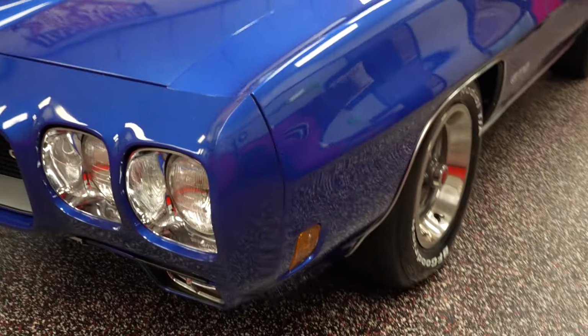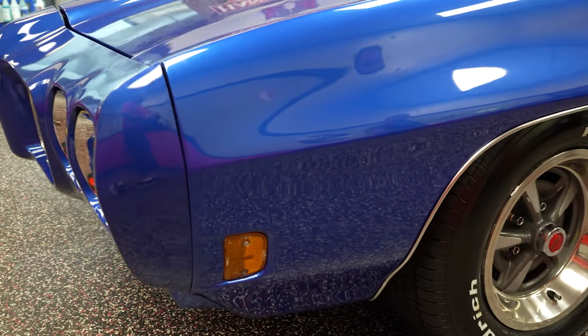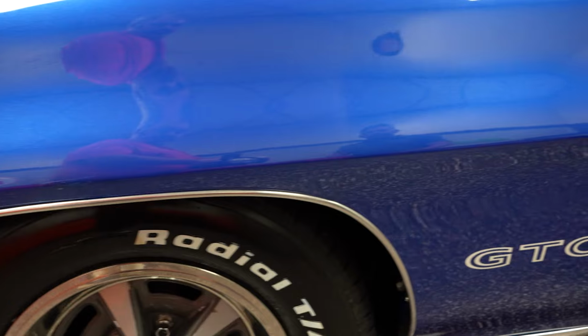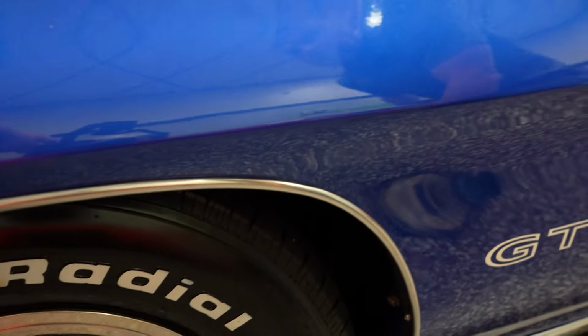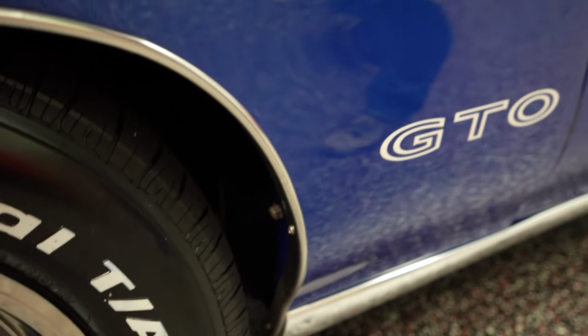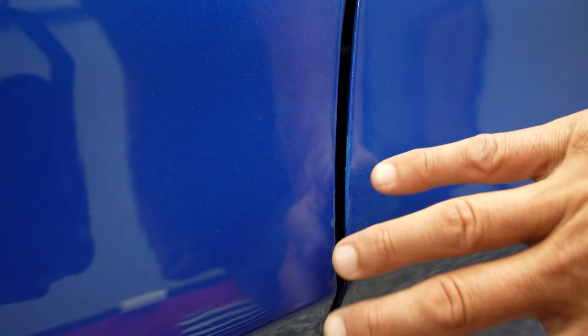Driver's side front fender, same way. Paint's absolutely fantastic. Uniform color and clear throughout the entire fender. And then, no blisters, bubbles, cracks down low there on the driver's side front fender. There is a little bit of paint touch up here where I guess the door used to rub at some point. Doesn't rub anymore, but keep in mind that that is there.